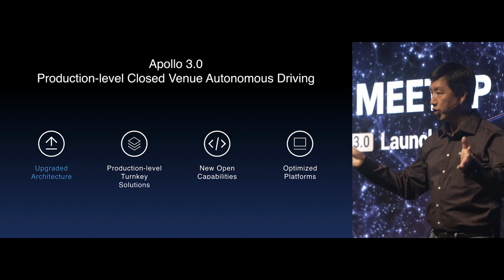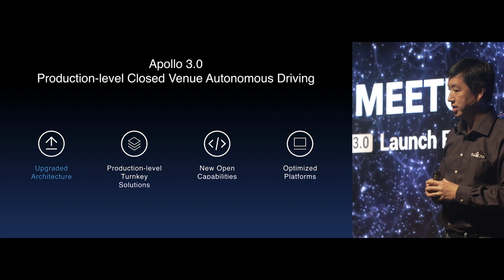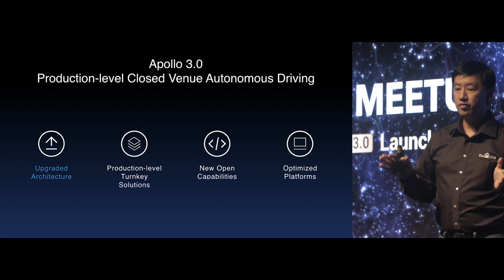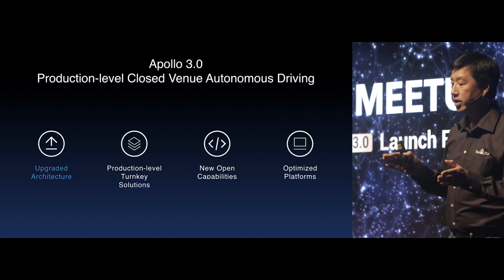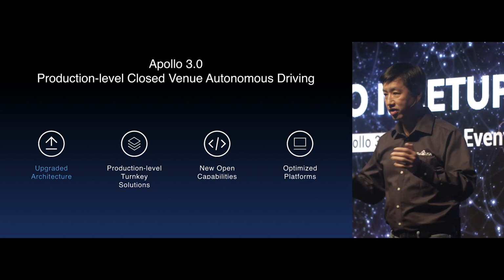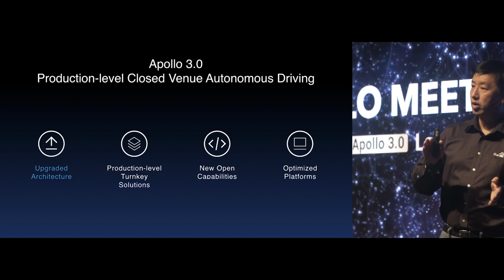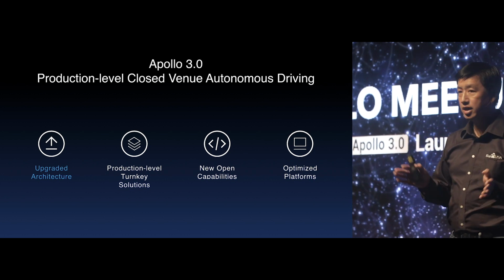In Apollo 3.0, we have 4 major upgrades. We upgrade our architecture. We have production-level turnkey solutions. We open many new capabilities. And we have optimized hardware and vehicle platforms. Next, my colleagues and I will get into the details of these fantastic new features.